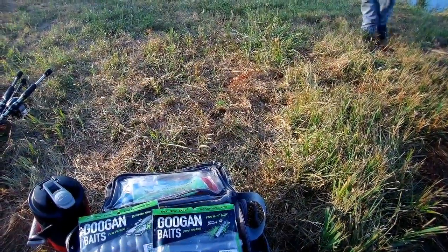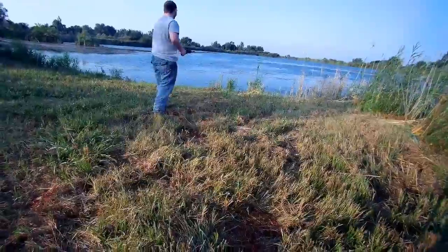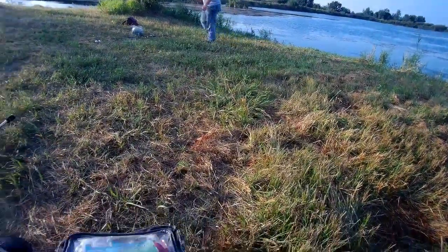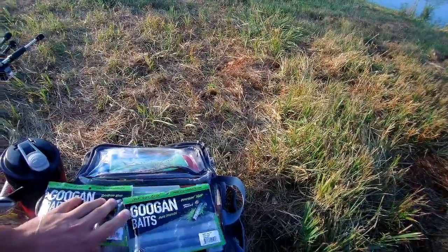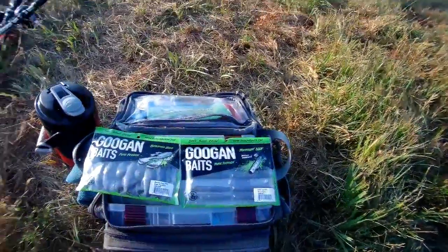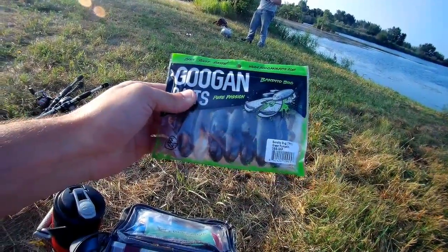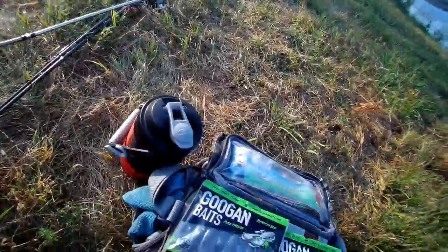And Chris here, he's out here throwing a frog, waiting for him to catch a fish. Caught 4 so far. Four biggins, 10-pounders. So yeah, I'm gonna be throwing these Bandito bugs on as a trailer on a green pumpkin colored jig.